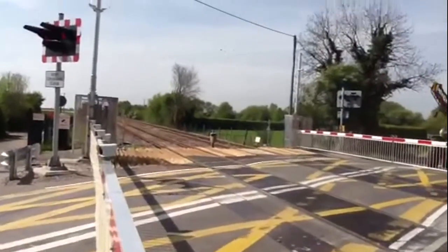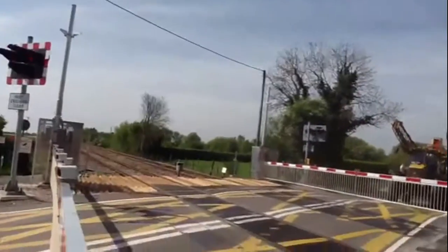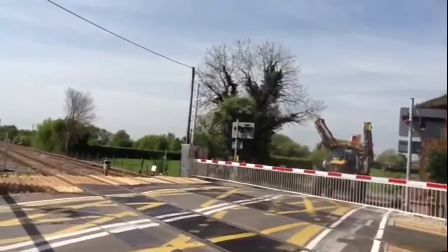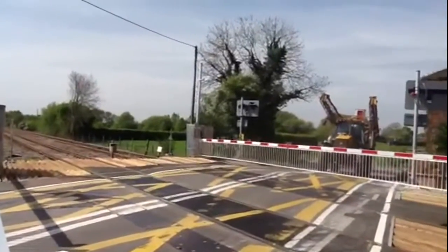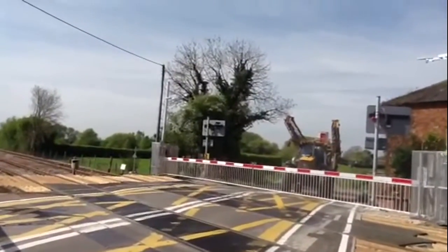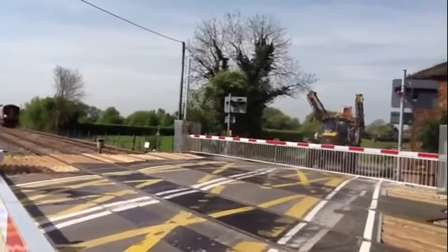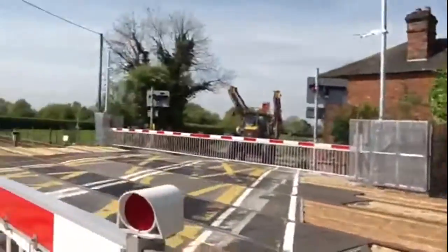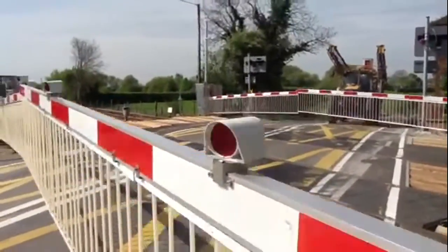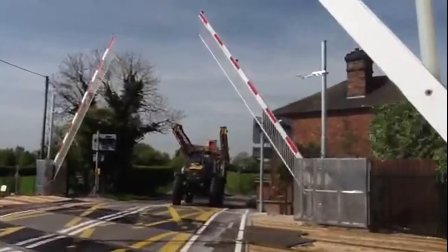And we've got 153384 to Lincoln Central. 153384 from Peterborough. And up they go. Going through a big tractor.